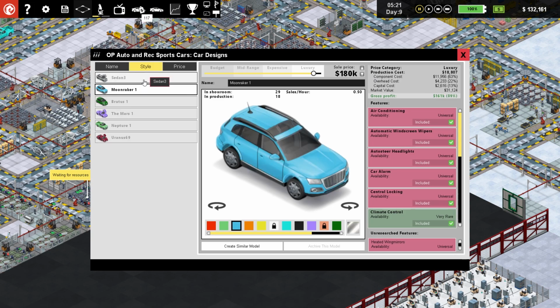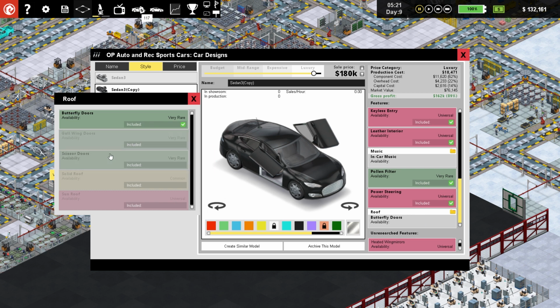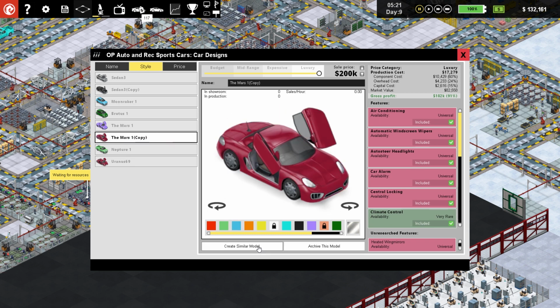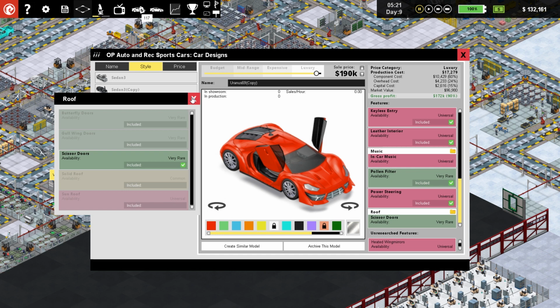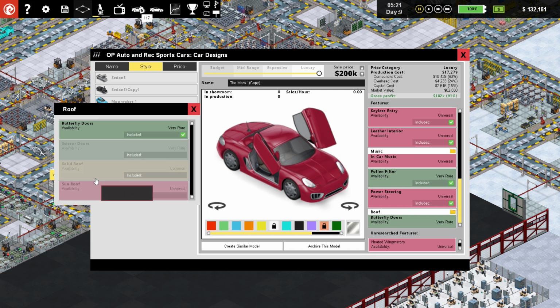Okay. Let's create a similar model of the Sedan 3. Let's call it the Sedan 3 copy. Heated wing mirrors are apparently universal. Fine. And then let's put scissor doors. All right. Apparently they're different somehow. Copy that. And copy that. Butterfly doors, scissor doors, and scissor doors.